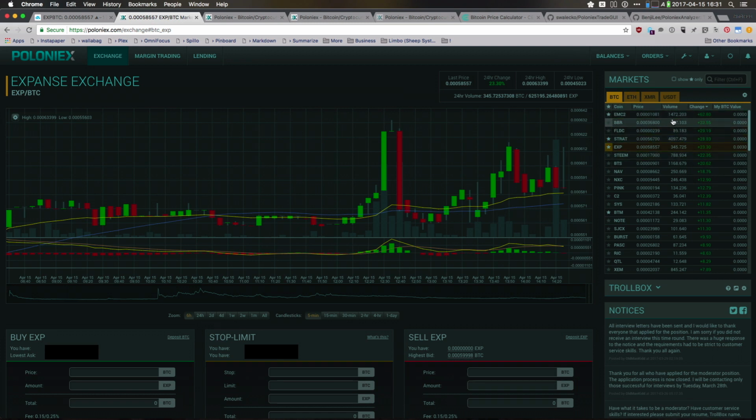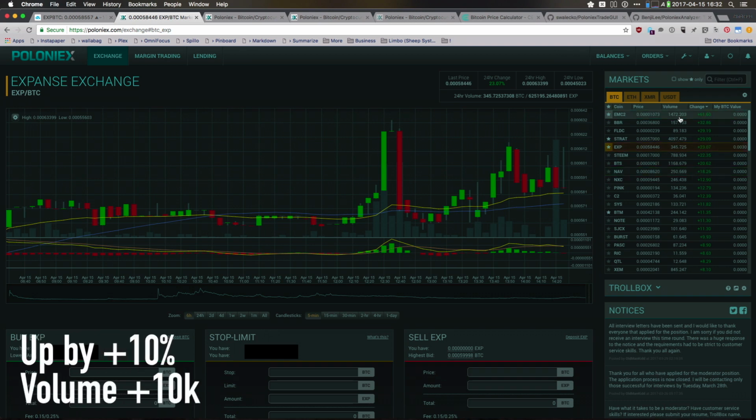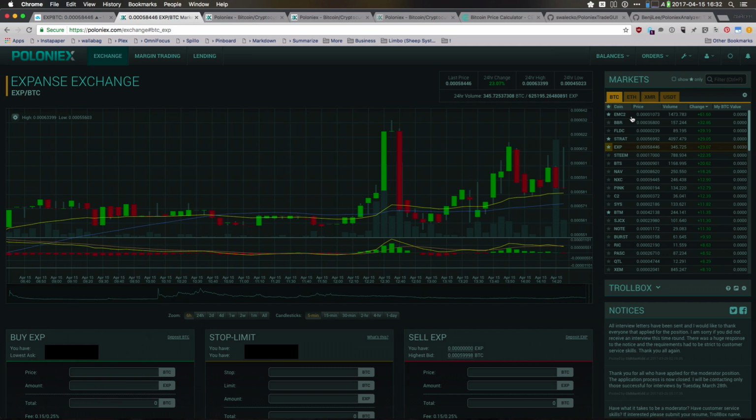Then I go in and sort this list and try to find those coins that are up at least 10% and have a relatively high volume at, say, at least 100K or 10,000. You can also sort the list by volume, of course. Let's say I'm looking at Einsteinium.